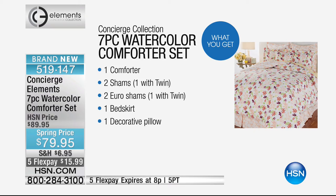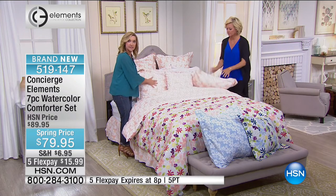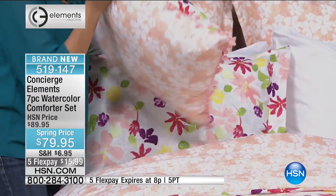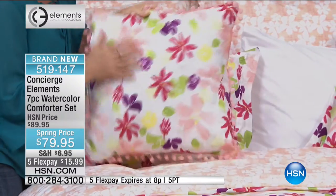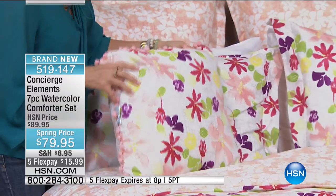And we even give you the bed skirt, which is done in that same light floral that you see on the back of the pillows and the Euro shams. How do you not smile when you see this bed? It's so pretty. It is just the brightest, most fun, wonderful colors, purples and pinks and reds and greens and yellows on the coral multi floral.